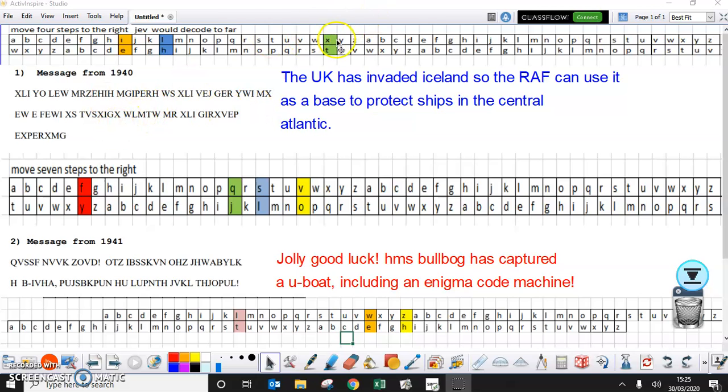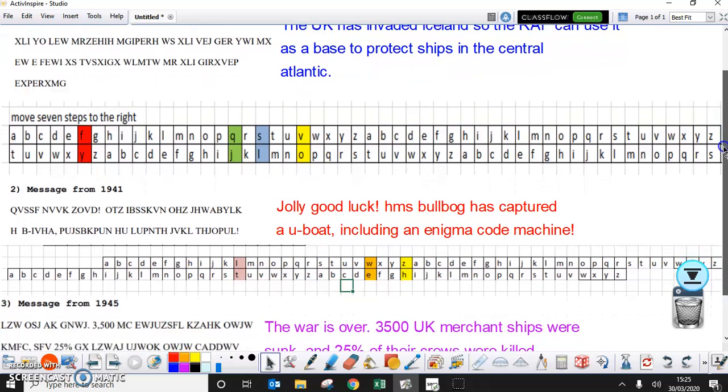of this message. So Y is U, K, then we've got H, A, S, "has", and then we've got, and you can check yourself if you want to have a look through, "invaded Iceland, so the RAF can use it as a base to protect ships in the central Atlantic." So that's message one.